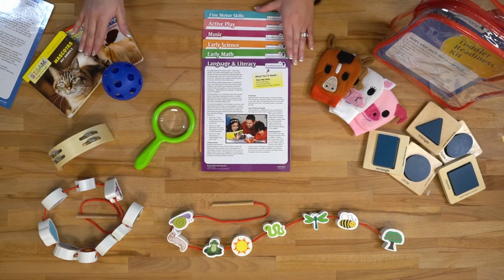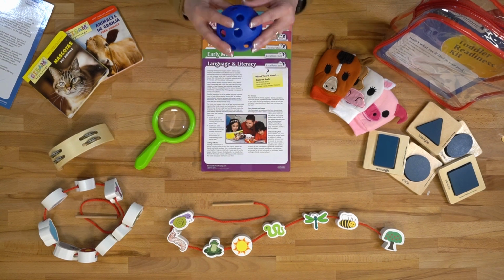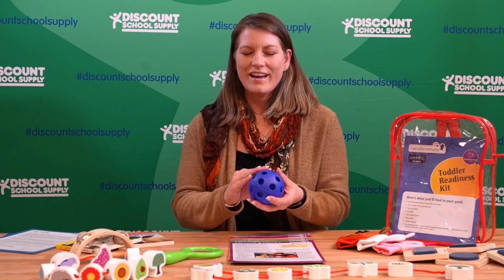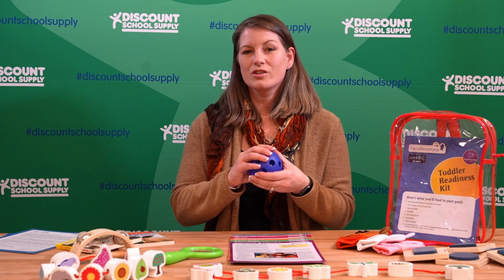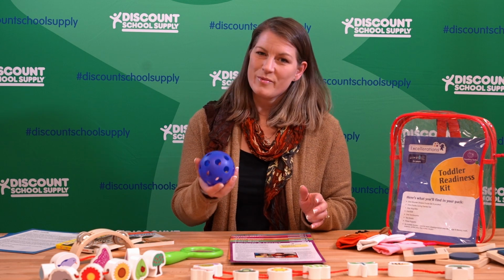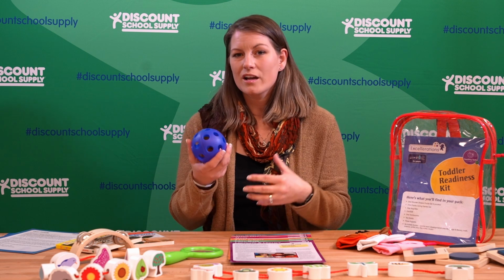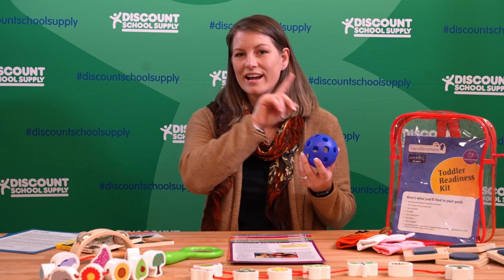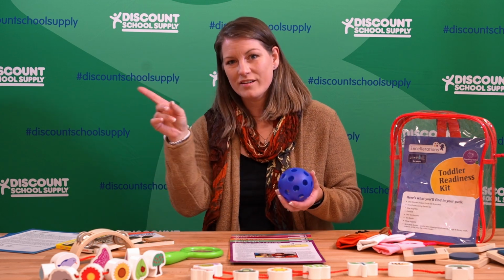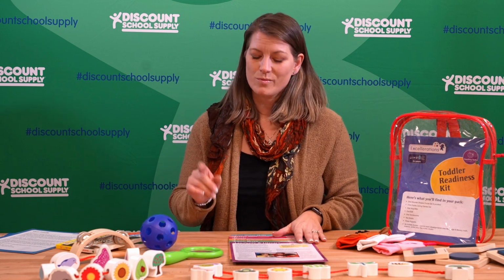This kit has a little ball here, and this ball has some sensory feeling to it, has little holes, and that sensory is going to add to that social emotional learning and being able to fidget. But there's more to the ball. Being able to toss and track the ball creates hand-eye coordination and also eye tracking, which you'll need as you read, following left to right and return sweep side to side. So that starts developing the eye tracking skills as well.